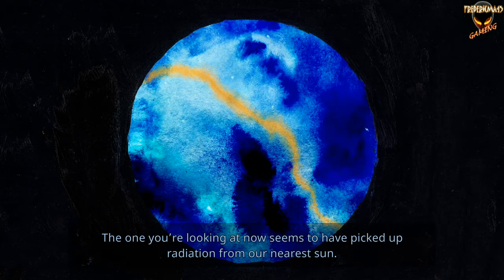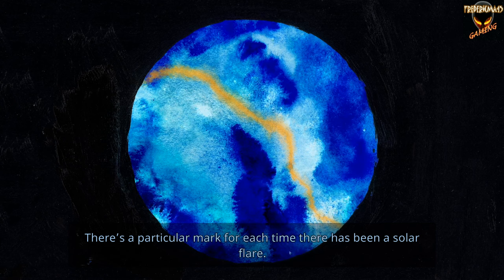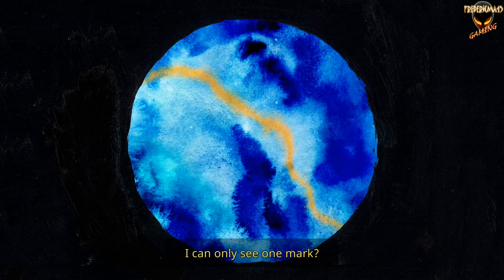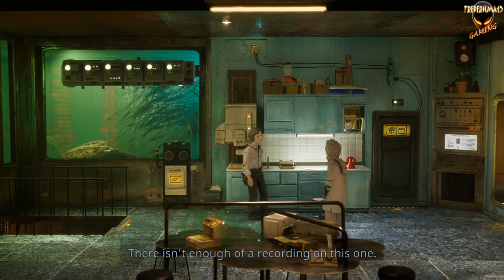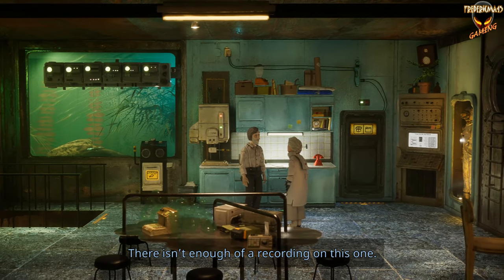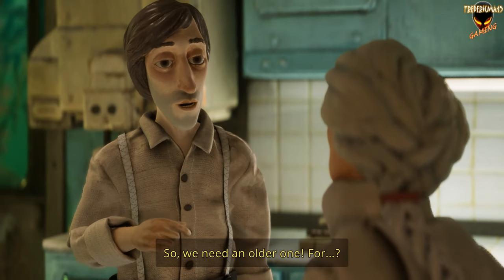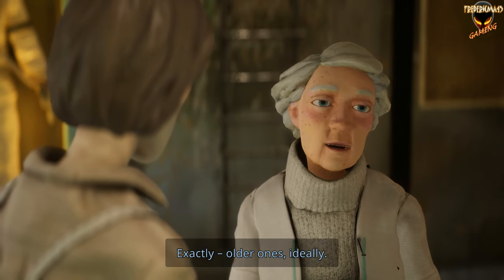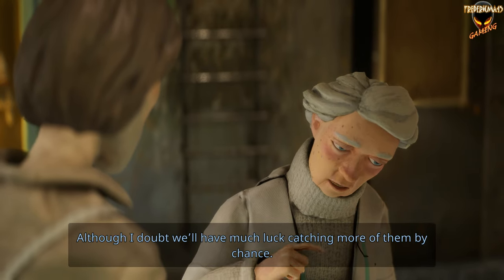The one you're looking at now seems to have picked up radiation from our nearest sun. There's a particular mark for each time there's been a solar flare. I can only see one mark? That's the problem. There isn't enough of a recording on this one. I dated it to roughly 40 BC. So we need an older one. For... Exactly. Older ones, ideally. Although I doubt we'll have much luck catching more of them by chance.